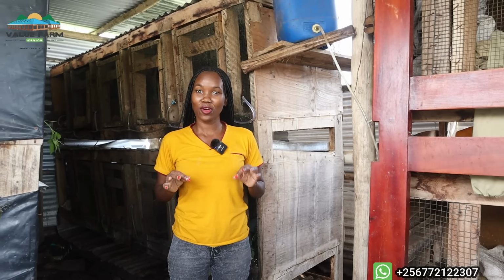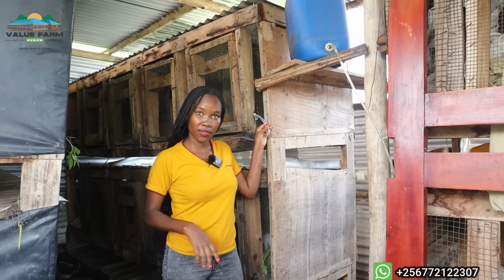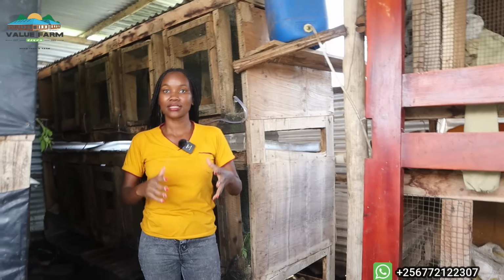Guys, the housing of these rabbits should be proper, because if the housing is poorly built, your rabbits are going to die, they're going to get diseases, they're not going to multiply in number. So make sure that you have the right cages, you have drinkers for them, you have at least aeration in the house so that your rabbits can survive.